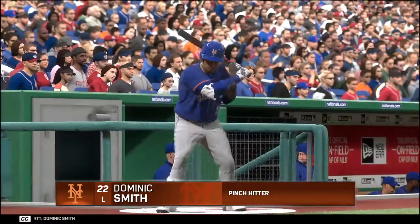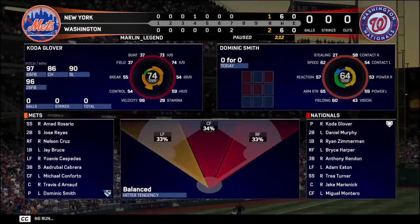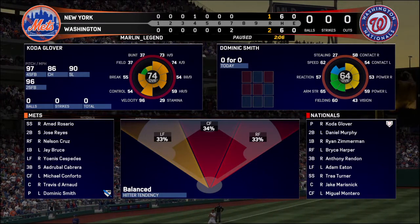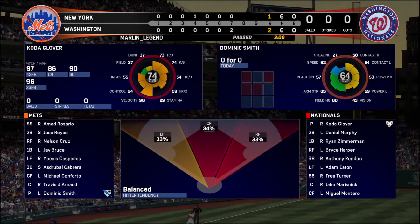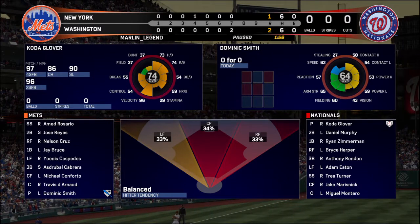Pinch hit for New York. Dominic Smith will pinch hit here, number 22, and he's the potential tying run.